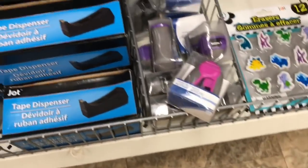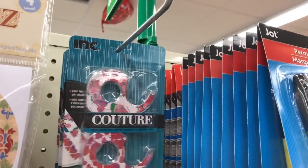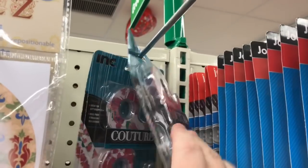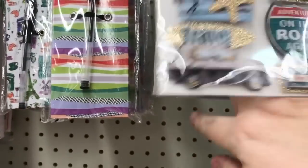Is that a bitty tiny stapler? It sure is. Look at the bitty tiny stapler. How cute. There's the refills of tape we couldn't find last time. I didn't see this tape. This washi stuff is pretty. And then this one's a little different. Put it in the shopping cart, silly goose. Ideas in bloom. And then they have some stickers. Nothing really new. So we'll move on.